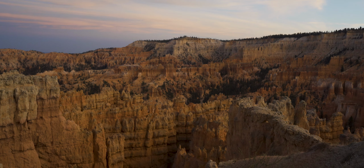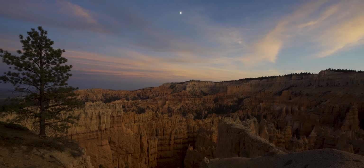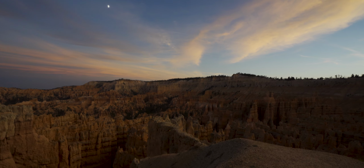This was the last national park of our trip, and we couldn't have asked for a better one to end on. In the morning, we would be headed east, but our trip wasn't over just yet.